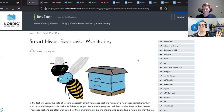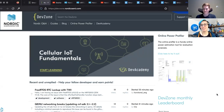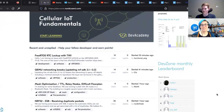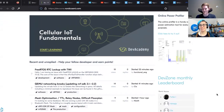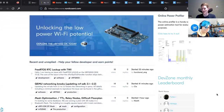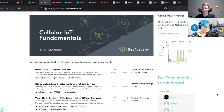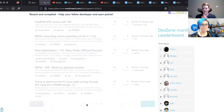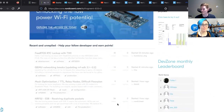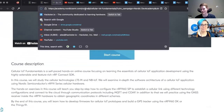So the behavior monitoring project is part of this larger area on the Nordic site called DevZone. Can you tell us a bit more about this? What kinds of stuff can we find in the DevZone at Nordic? Yeah, it's basically the Stack Exchange for everything Nordic related. It's our user portal, and anyone who has any questions or issues with getting their Nordic hardware up and running, be that hardware or software, can pose a question, and then we'll answer. We have a dedicated team of application engineers that will reply to you within 24 hours and help you out. If you have any questions related to Nordic hardware, that's the place to go.